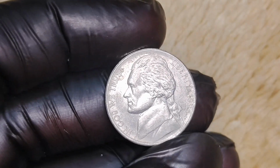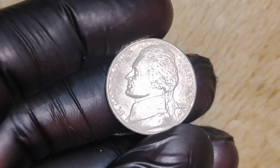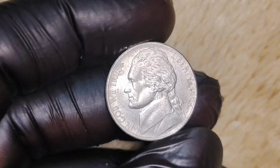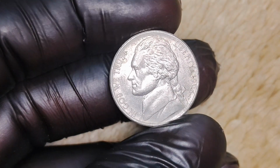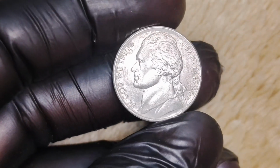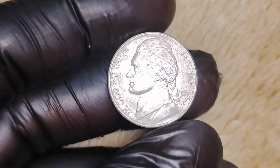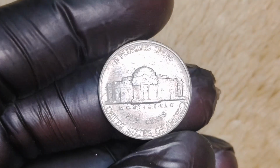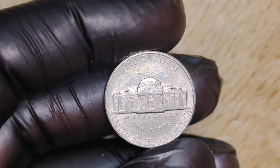Some 1996 nickels were minted with unique errors that significantly add to their worth. These errors could include double strikes, where the coin was struck twice instead of once, resulting in a doubled image that makes it highly desirable to collectors. Another potential error is an off-center strike, where the coin's design is not aligned with the edges. Each of these mistakes makes the coin one of a kind and can skyrocket its value.